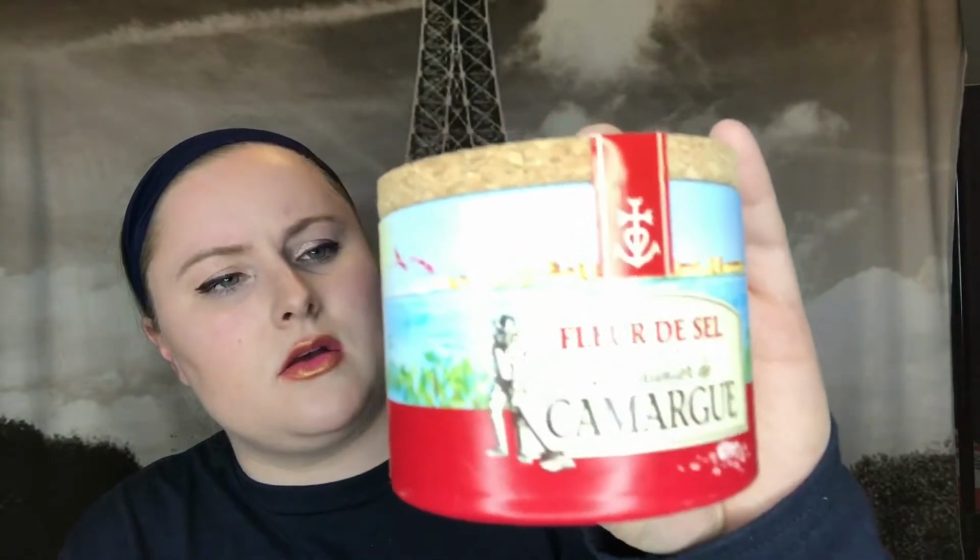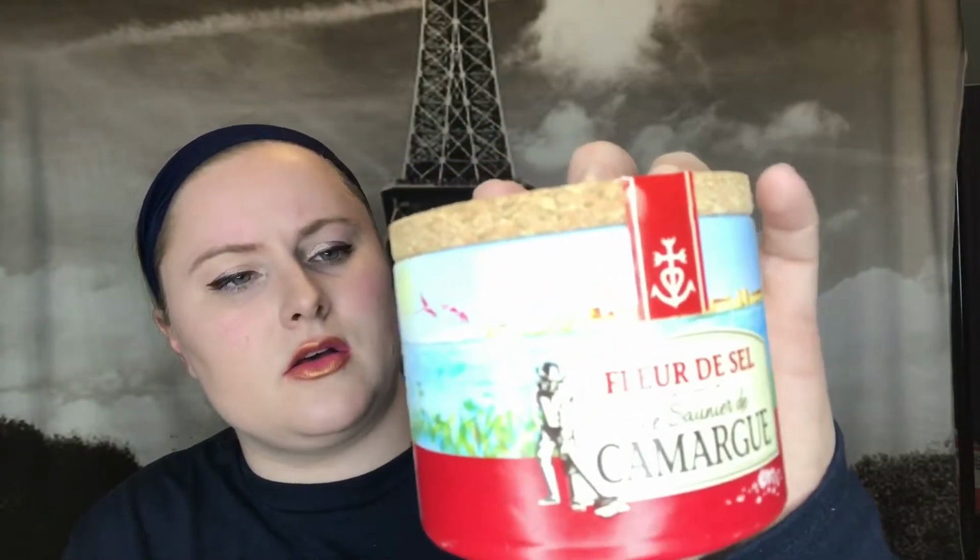Next in here is Fleur de Sel, by Le Saunier de Camargue. It's great for fish. I'm just reading the back. Let me open it and see what it looks like.